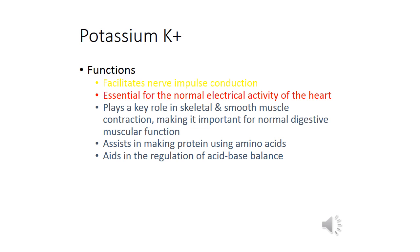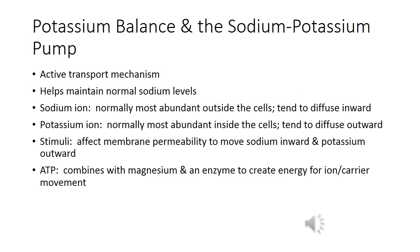Potassium performs the functions listed on this slide. The sodium-potassium pump, which is found in the cell membrane of every cell in the body, regulates the amount of potassium in the extracellular fluid space. Because the concentration of potassium is much higher in the intracellular fluid space than in the extracellular fluid space, potassium easily moves out of the cells down the concentration gradient via diffusion.